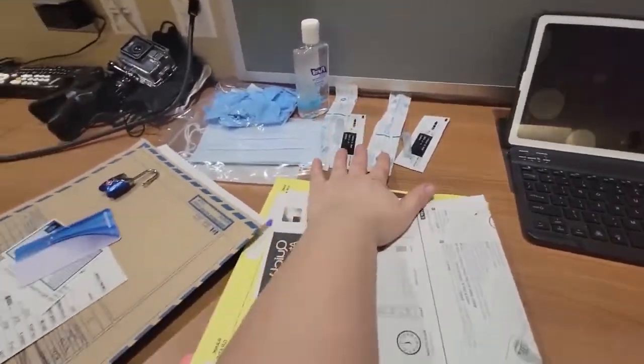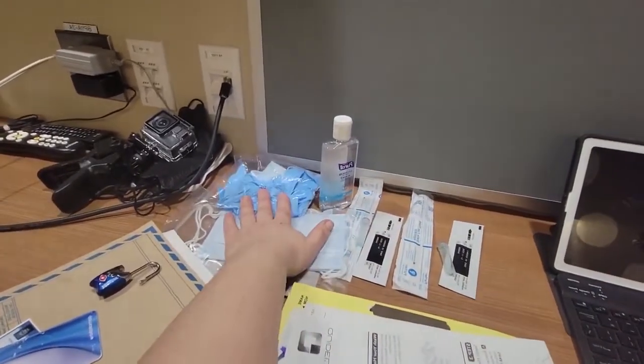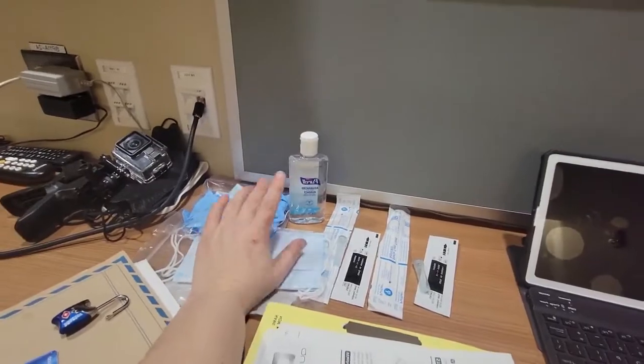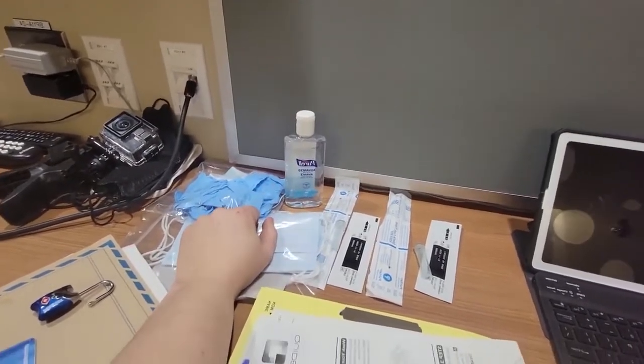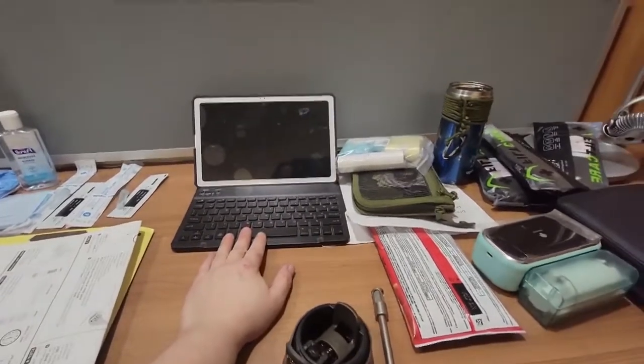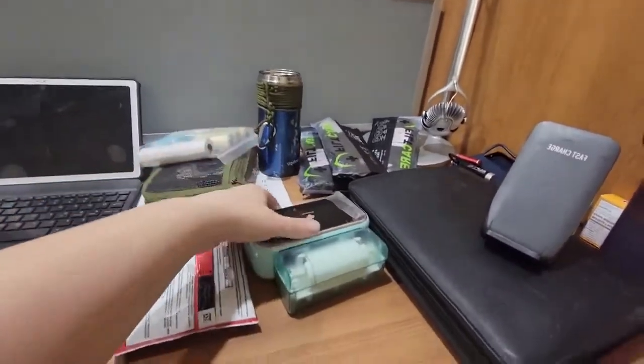So, like I said, we're isolating and we have some COVID tests, some masks and gloves and hand sanitizers. I got my new little tablet so I can watch movies because, like I said, that's not working and neither is the Wi-Fi.